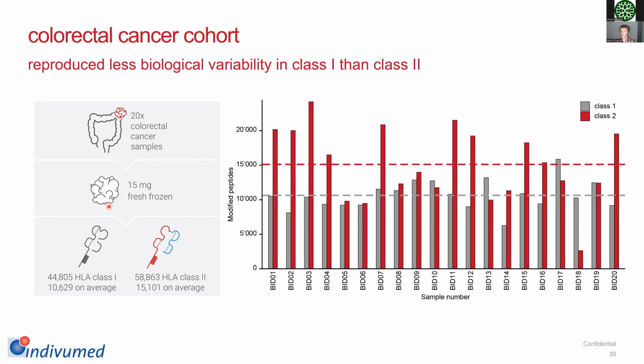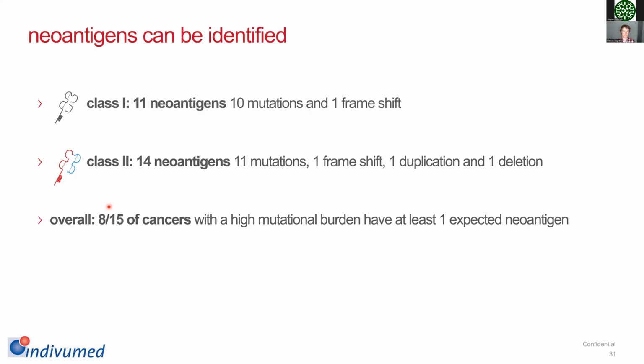Again, we can look at the different samples, and we reproduce the lower biological variability in class 1 than class 2. And overall, for a number of these samples, we have a really large amount of class 2 immunopeptides. Could we find neoantigens? Yes. For class 1, we found 11, mostly coming from point mutations. For class 2, 14, again, mostly from point mutations. And overall, we had 15 cancers that had a high mutational burden, so where we expected a large amount of mutations and found a large amount of mutations. And for 8 of these, we could find at least one expected neoantigen.